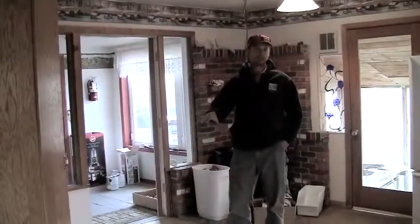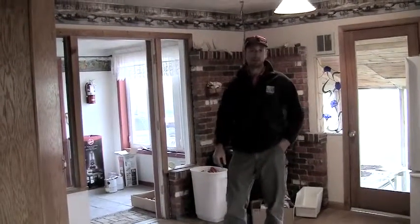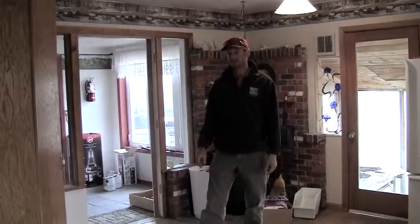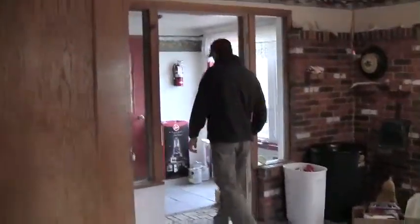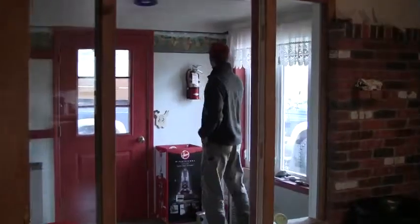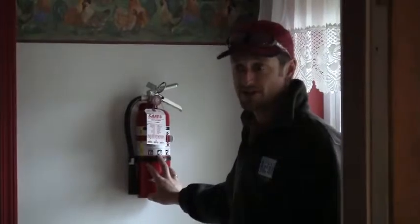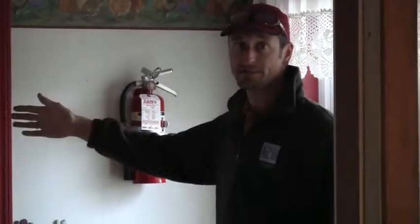And if you're on the upstairs floor here at the orchard house, or for the barn, for example, if there were a fire, something you needed to address, you have another fire extinguisher here at the entryway. All the fire extinguishers are going to be the same, but this one's right by the front door here, so quick access from here.